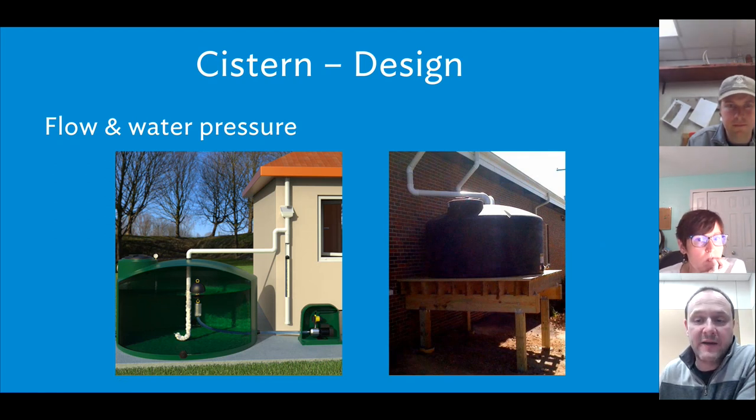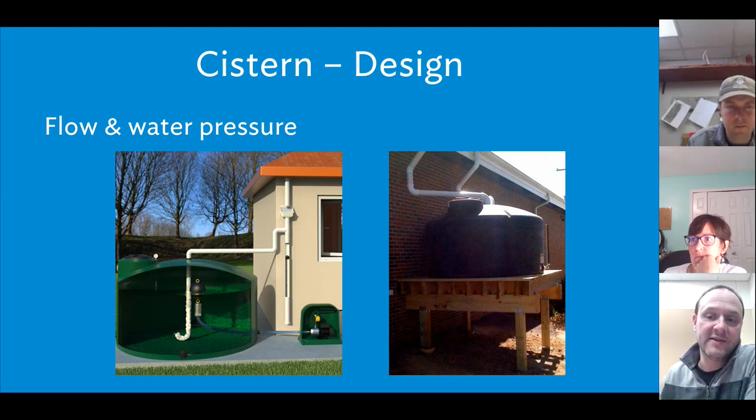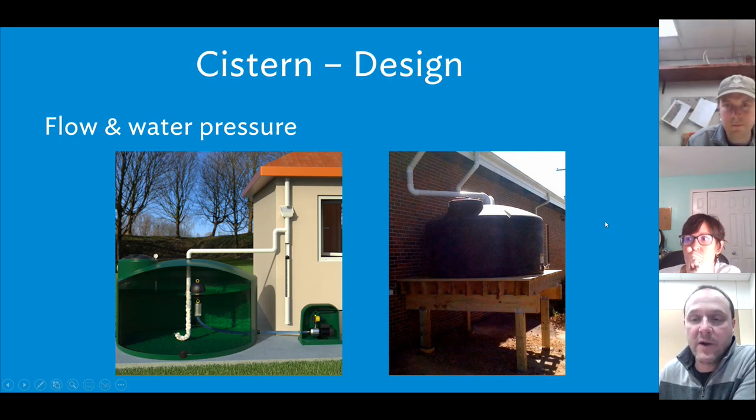If you're able to elevate your cistern, as shown on the right-hand side, and you're only relying on gravity drain, then it's a pretty simple thing to be able to use that water and to also drain the tank completely for maintenance purposes. That could be achieved if you're on the ground as well, if you have slope to your property and your tank is higher in elevation than where you're going to use that water. You can still gravity drain it that way.